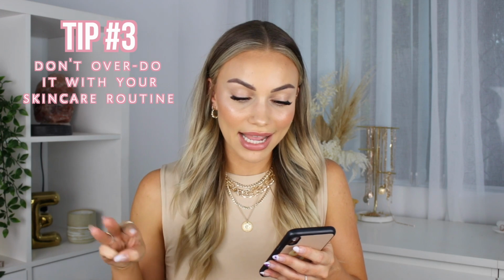The third one is don't overdo it with skincare. So going back to what I was saying before, my skin therapist recommended to me that I basically just strip it back to basics. So initially all I was using was the cleanser and the moisturizer and the eye cream. That was my nighttime and morning routine. I didn't use any other products on top of that. And then eventually, once my skin started to clear up, I started introducing some different products. So definitely if you're having a lot of skin issues, strip it back to basics, start using some really, really gentle products and go from there.